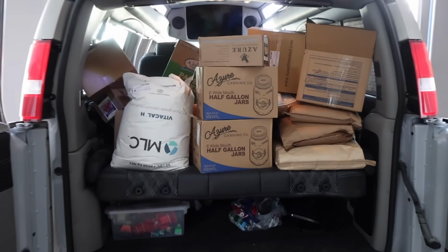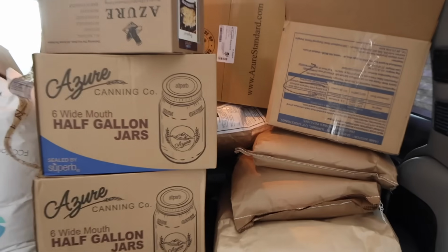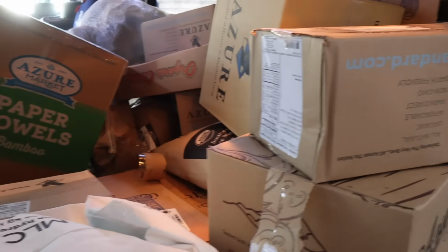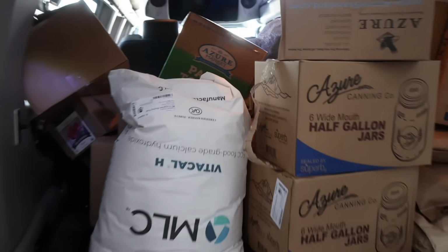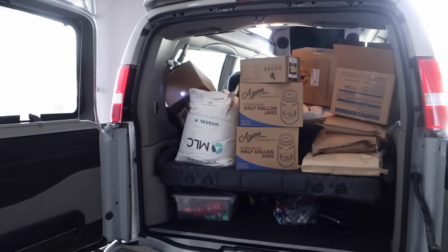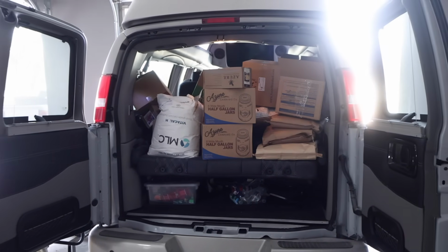So here we have it. This is my monthly grocery order. There's a ton of stuff in here. This is gonna take quite a while to unload, get everything organized and put away.